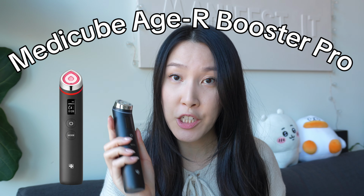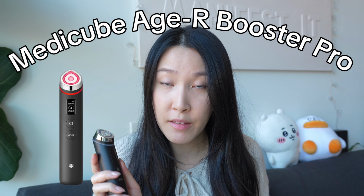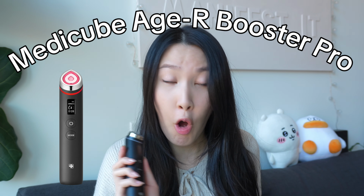Right, so maybe we'll start with the most popular. This is the Medicube HR device. It has various modes, and I've seen it all over social media. So basically it is digital, so you turn it on. It's very cool. It talks to you. It also has an app, and it has different modes and also levels.